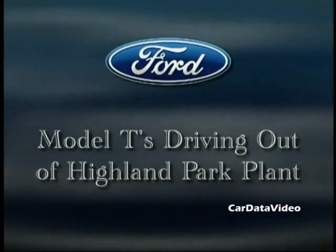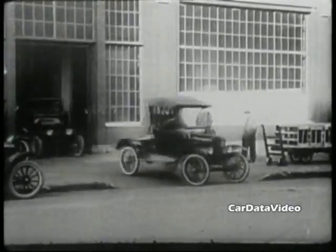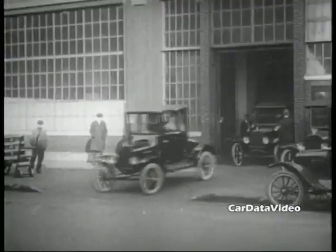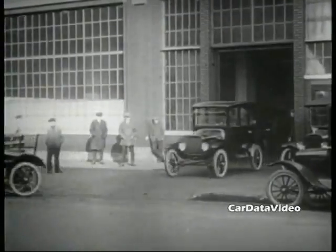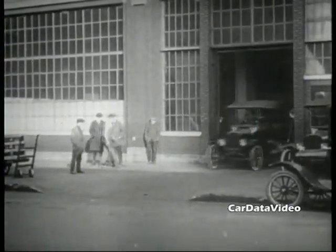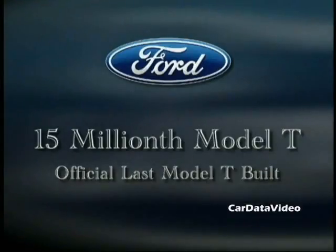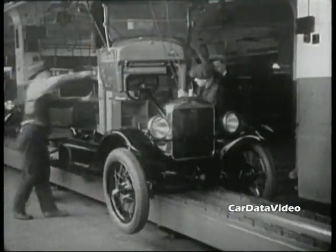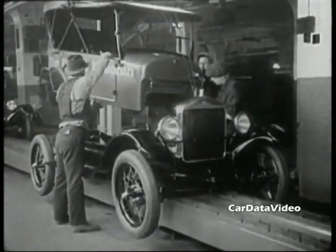Highland Park was the first modern assembly plant, and it's where the Model Ts were produced. And just like today, when they're done being assembled, they're driven off the assembly line. But look at these vehicles as they come out. Look at all the different body styles, many of which we read about, and these are all just different versions of Model Ts. Finally, after 19 years of production, Henry Ford had actually built almost 15.5 million Model Ts, and they were by far the most popular and most plentiful vehicle on the road.